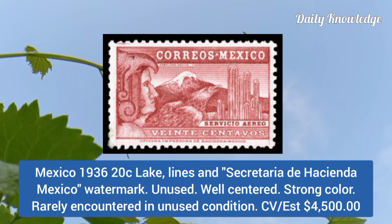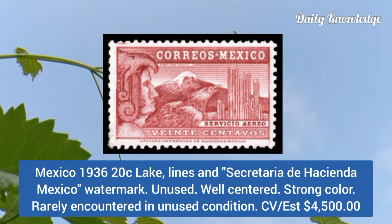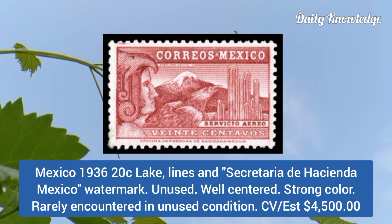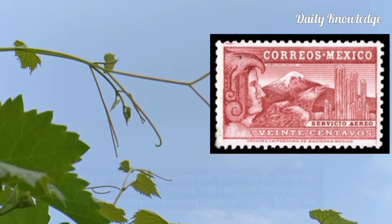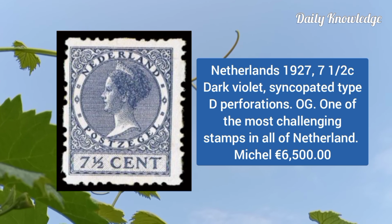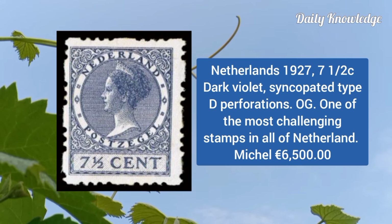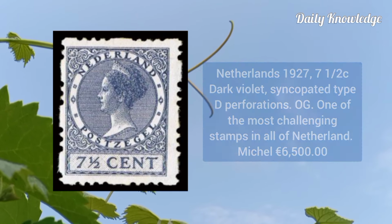Mexico 1936, 20C lake lines and Secretaria de Hacienda Mexico watermark, unused, well-centered, strong color and rarely encountered in unused condition. Netherlands 1927, 7.5C dark violet syncopated type D perforations, original gum and challenging stamps in all of the Netherlands.